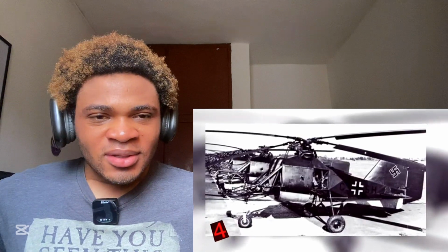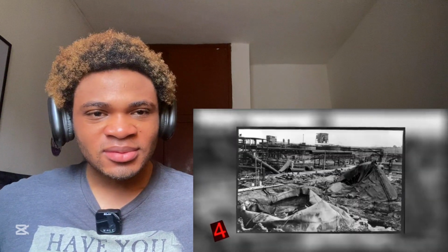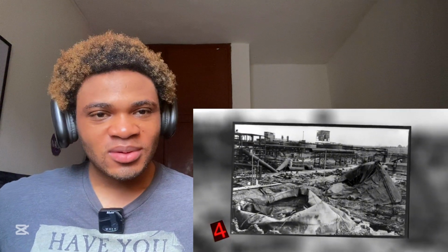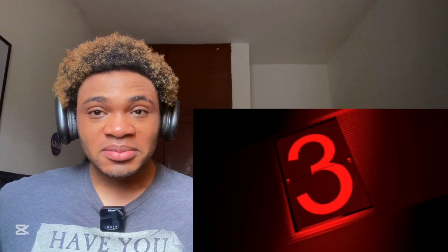The production started, but only 24 helicopters were made because air raids by the Allied forces resulted in destruction of the BMW facilities.